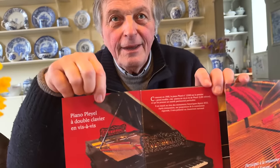50,000 euros to restore the piano. Because it's a very unique piano. Yes. Is it here? So this is the piano.